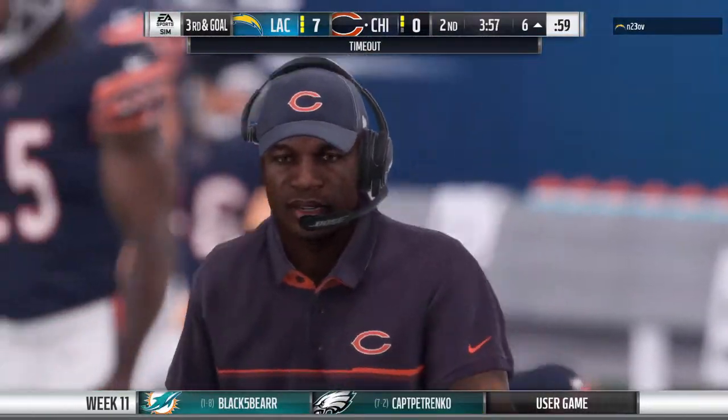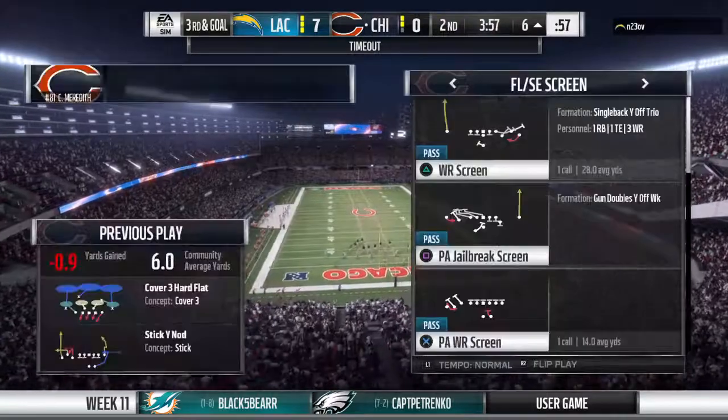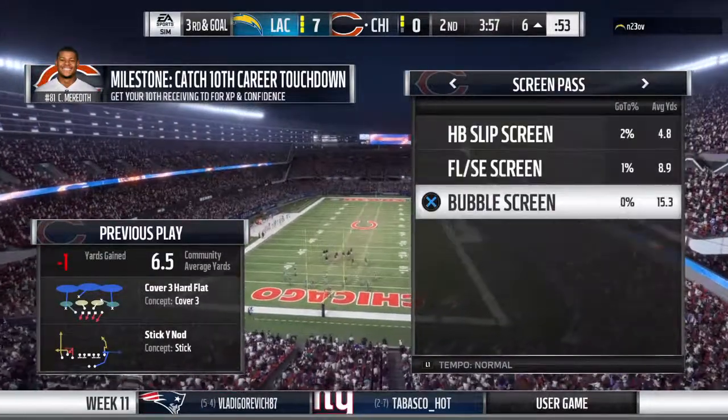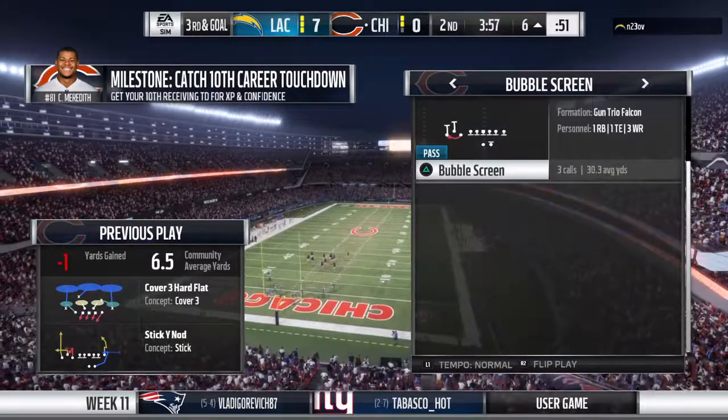Now a whistle, and I think a penalty here for a delay. No, they're going to say timeout. They did get the timeout in time. They'll have 2 remaining as we step aside here in this 2nd quarter.